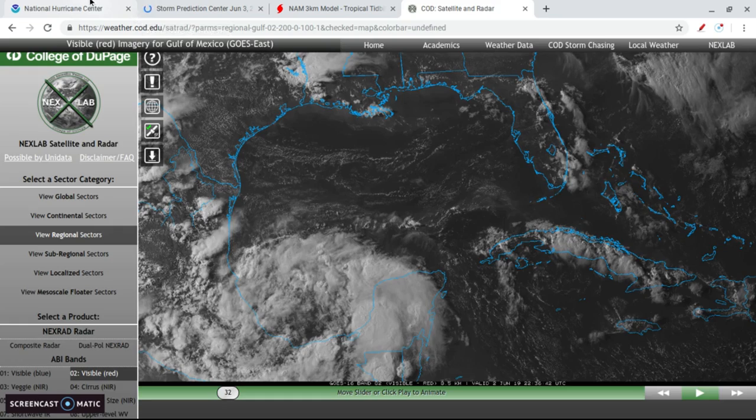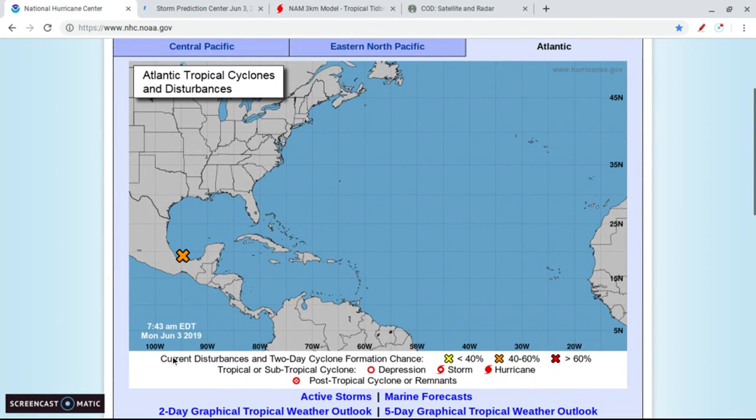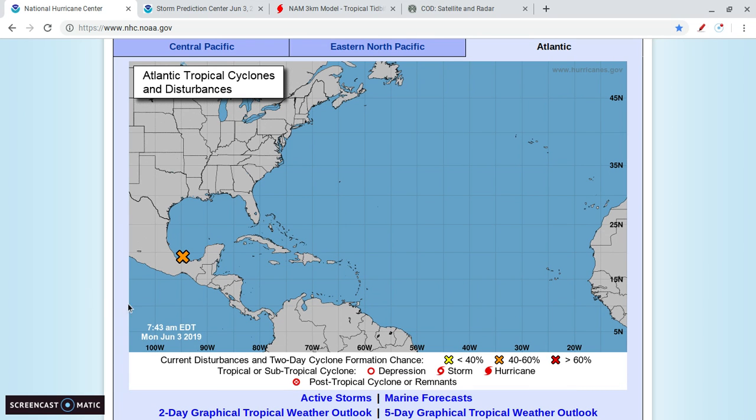But now let's go to the National Hurricane Center, as my Storm Prediction Center website still tries to load. Okay, it's done. All right. So this was updated at 7:43 a.m. Eastern Standard Time this morning, so it was about an hour ago when I'm recording this. My time here in Georgia is Eastern Standard Time, where I live in Georgia.